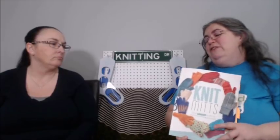So I very much enjoyed reading this book. Now I'm going to let Sue read it, because I went home with it. Yeah. So I really enjoyed it. And I wasn't familiar with Kate Atherley patterns before. I've never knit one of her patterns.